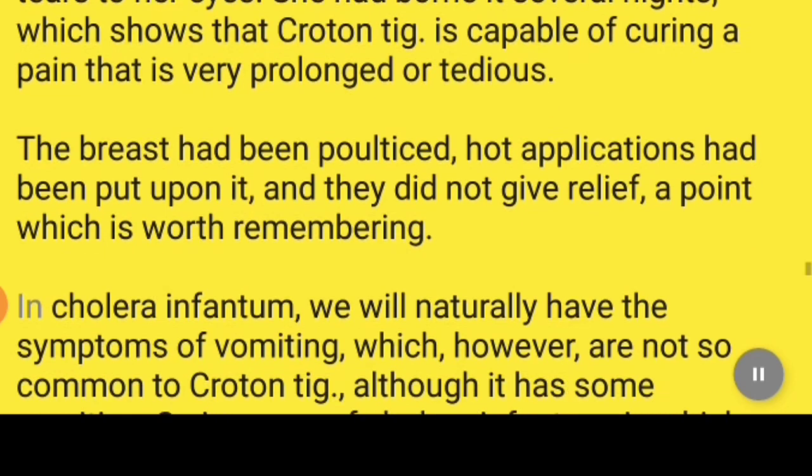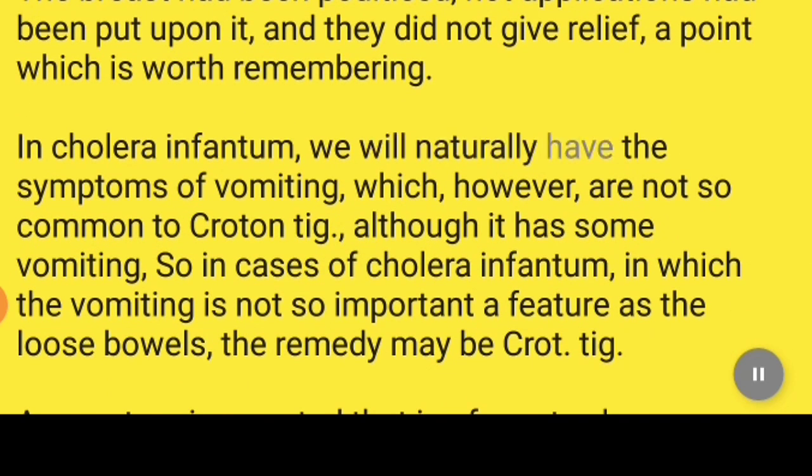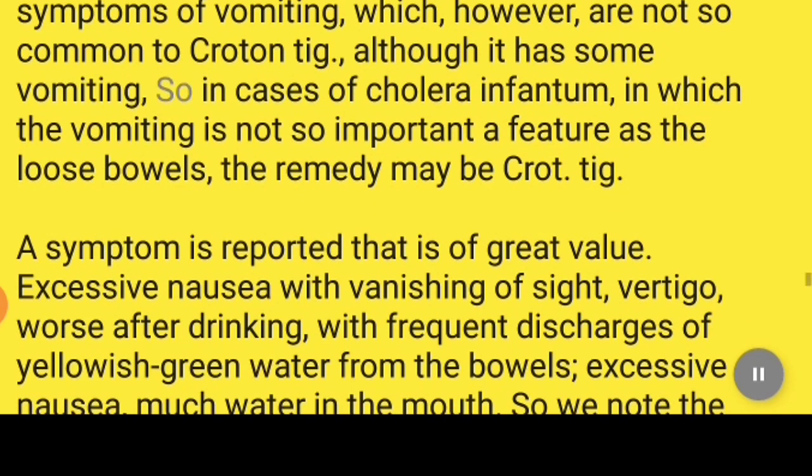In cholera infantum, we will naturally have the symptoms of vomiting, which, however, are not so common to Croton Tig. Although it has some vomiting, so in cases of cholera infantum, in which the vomiting is not so important a feature as the loose bowels, the remedy may be Croton Tig.